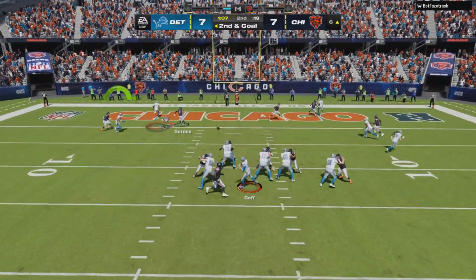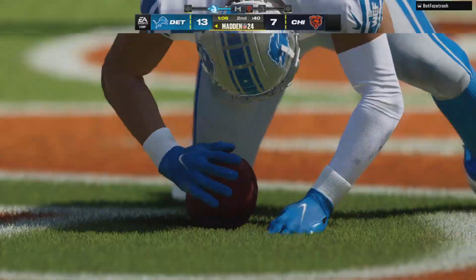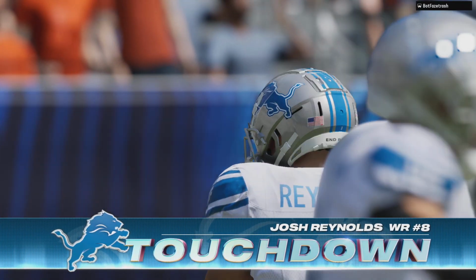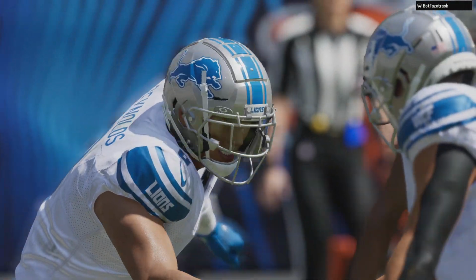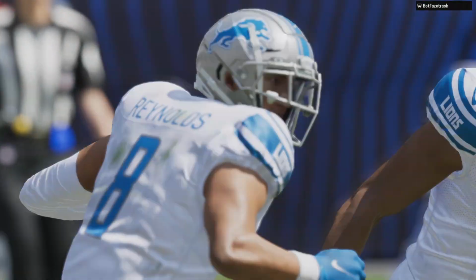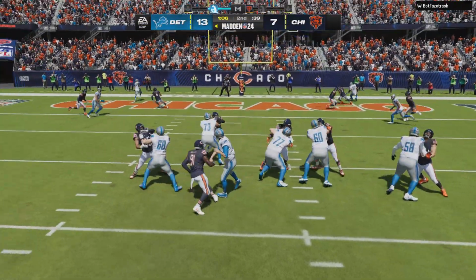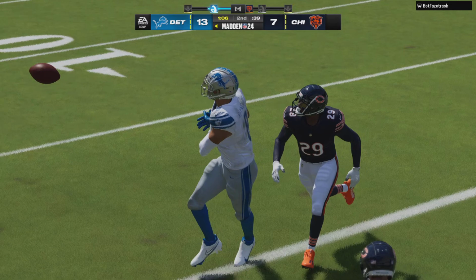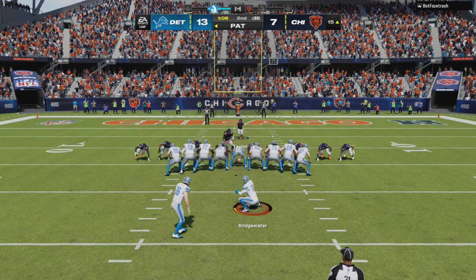Goff now to throw. He's got his man. It's caught for a Lion touchdown. Josh Reynolds from 6 yards away. And the Lions have taken the lead. And all about timing there on that short slant, Charles. Exactly right. That was timed up so well. The route, the throw, touchdown.